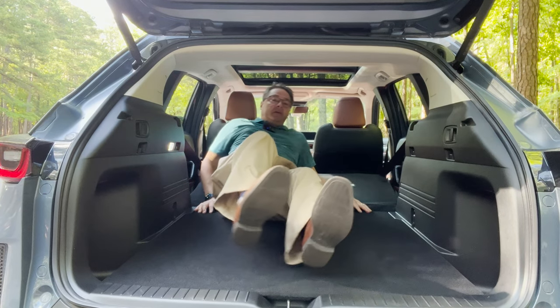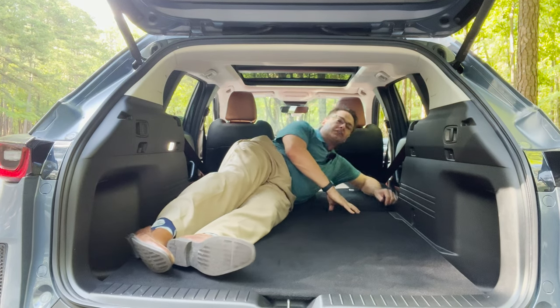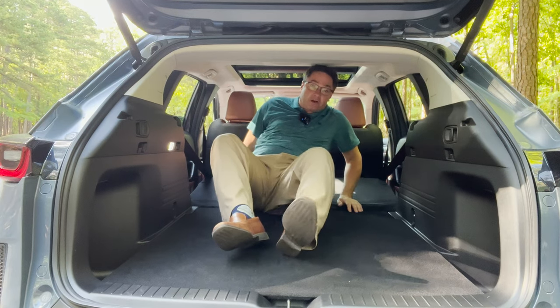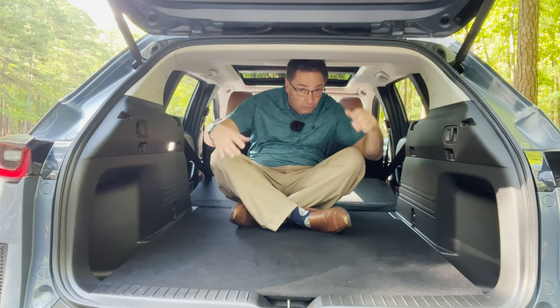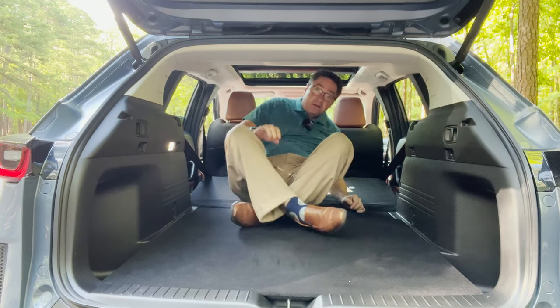I like to do this experiment in most of the cars that I review because maybe overnight somebody has to camp or just sleep out for whatever situation. Situation, that's not even a word. And I cannot quite sit up like this, but I would like to.